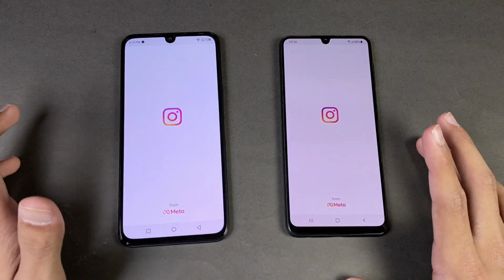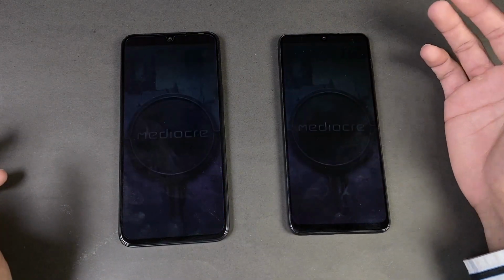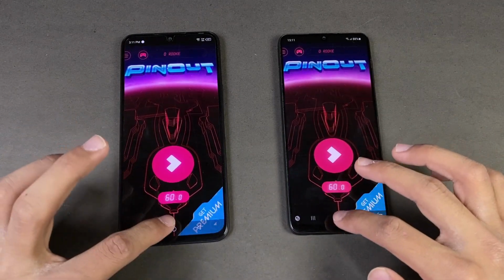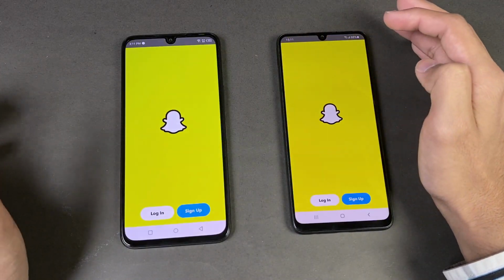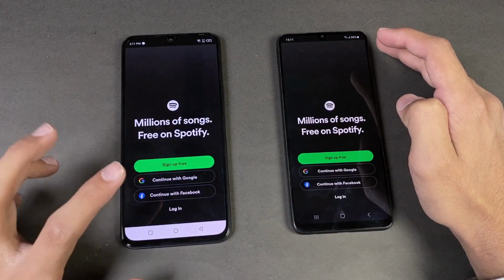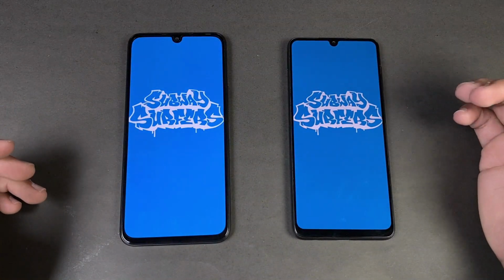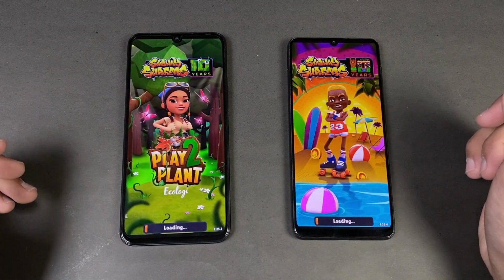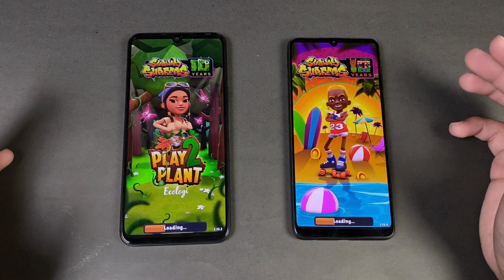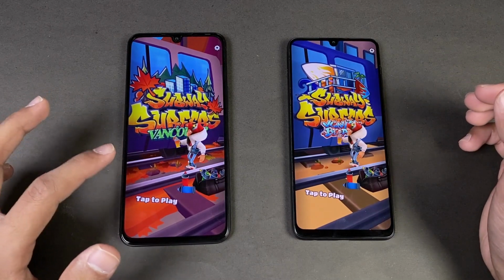Now let's see Instagram, faster on the Samsung. Now let's see Pinterest, exactly the same. Now let's see Snapchat, exactly the same. Now let's see Spotify, and Spotify is faster on the Infinix. Now let's open Subway Surfers on both phones, and Subway Surfers should be exactly the same on both phones, but the Infinix Note 11 is a little bit faster there.